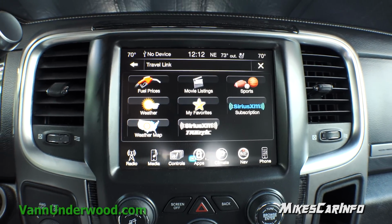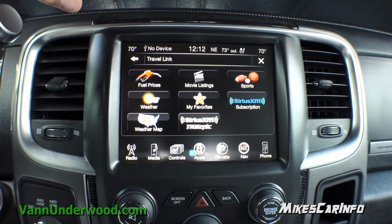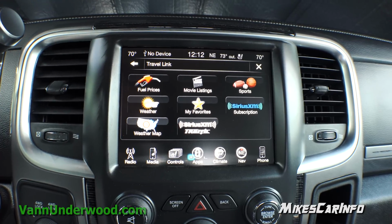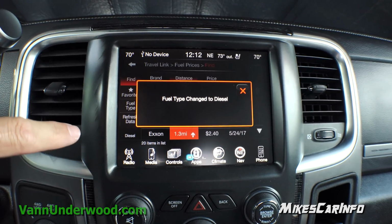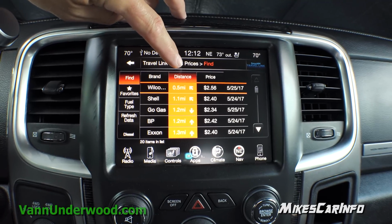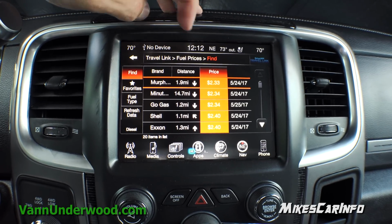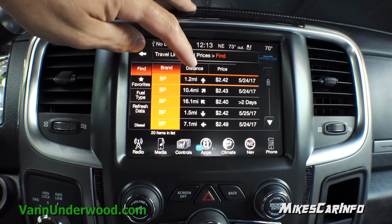Travel Link is really nice. That's a fun one to check out. Travel Link is one of those programs that's really good for traveling. Well, that's why they call it Travel Link, because when you're out of town and you need to find the nearest fuel, especially in a diesel engine, you need diesel fuel. So right now, let's go to diesel, make sure it's in there. Okay, so now we can find the nearest gas station with diesel fuel. And we can sort it by distance, we can sort it by brand, or we can sort it by price if we want to get cheap. And we can drive that extra mile or whatever to save a few pennies. Or if there's a specific brand that we like, we can find it that way.